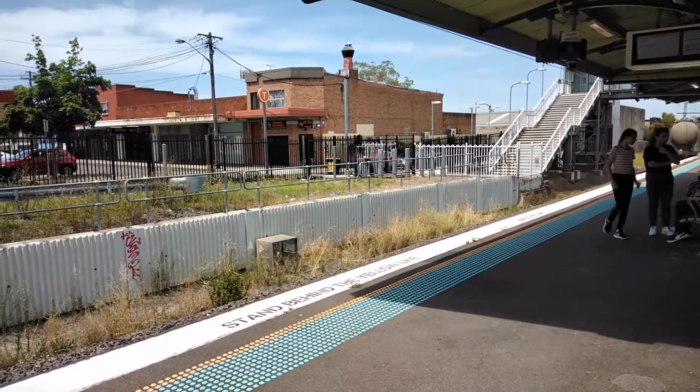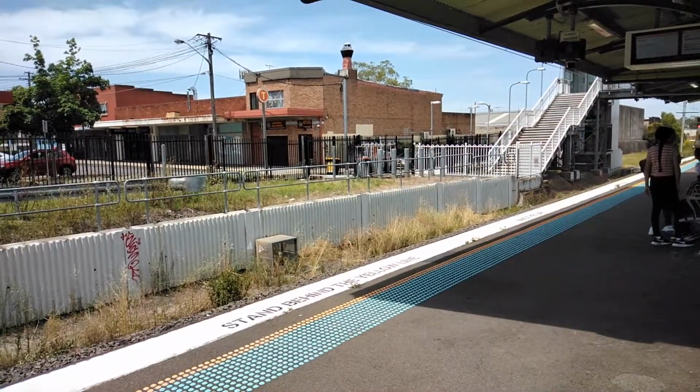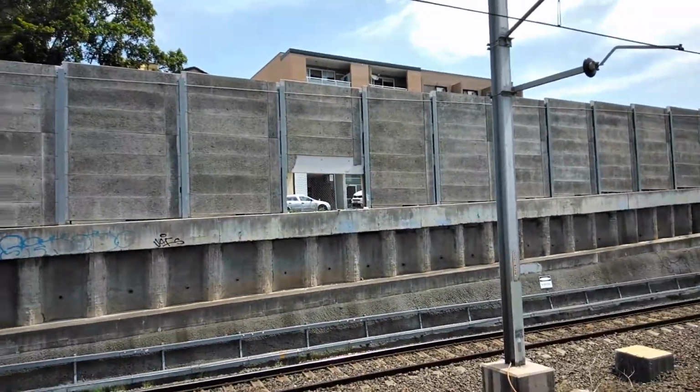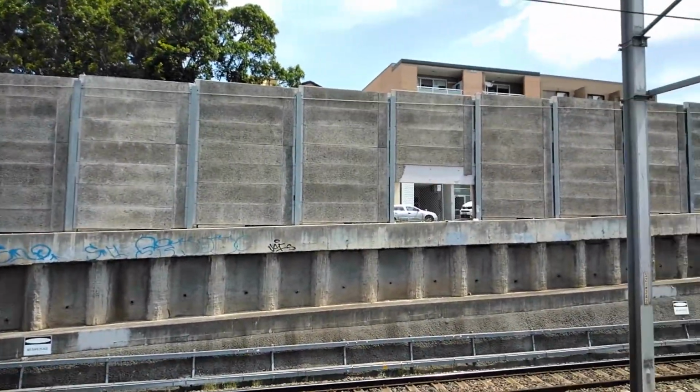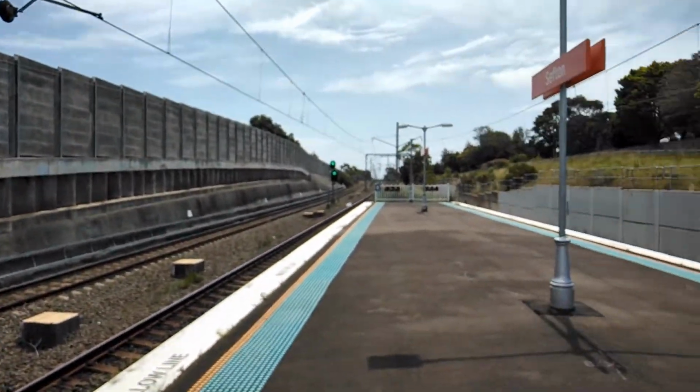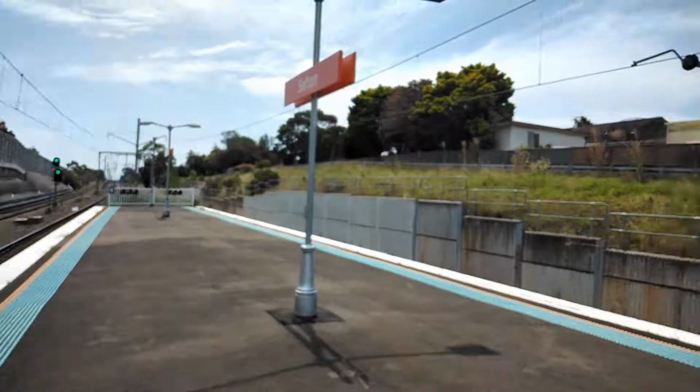Off it goes. This is where they won't be as boring as Karama. A little while back, a car crashed through this, and yeah, it's left a hole there. And yeah, well, that's Sefton for you.